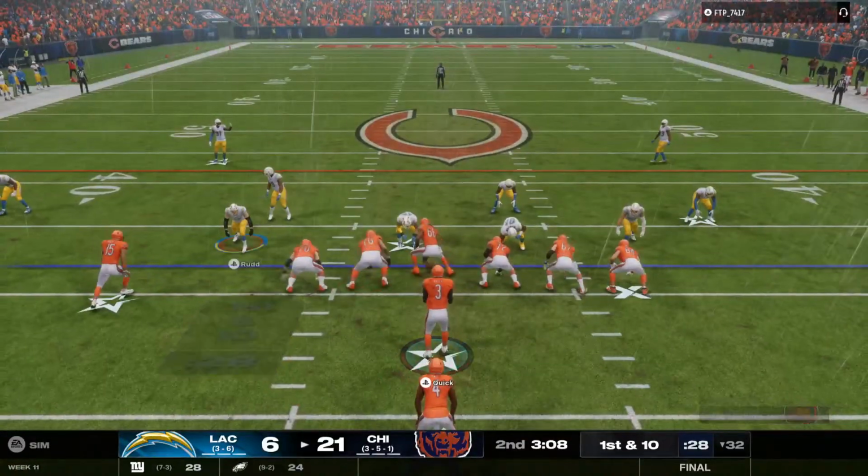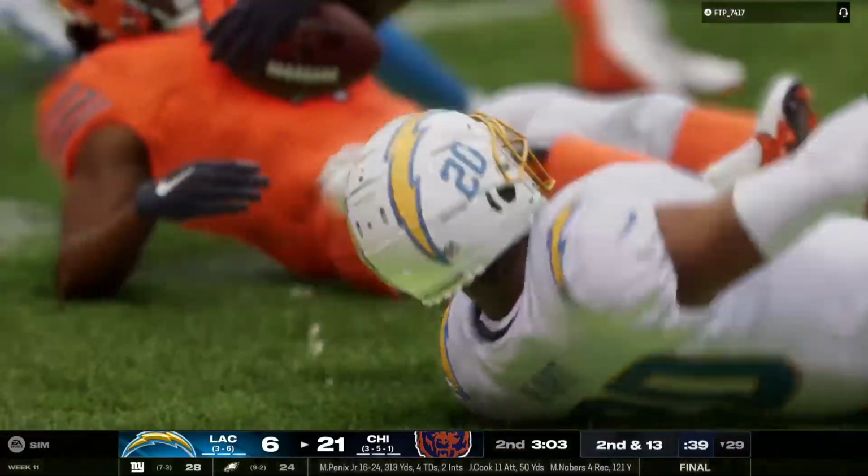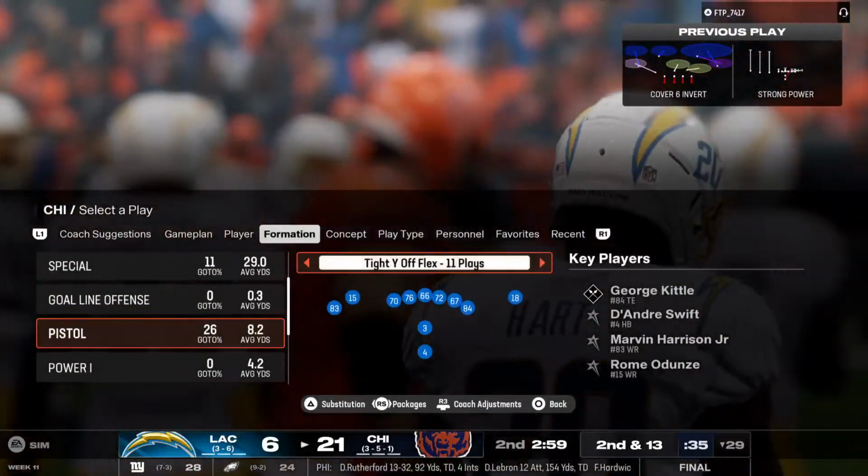Check that. No! They'll start on the ground with Swift. And no place to go, no place to hide. He's taken down behind the line.